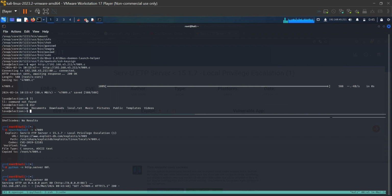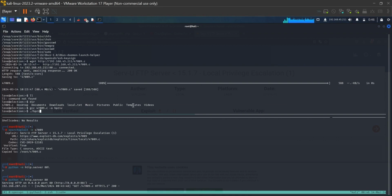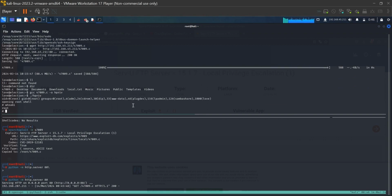Now apparently we just need to run the exploit to see it in action. Let's see if we can do that. gcc is basically the compiler. And then we put the file name itself, and the file name in our case is 47009.c. Then -o, and I will say the output is priv. I think that's enough. That is what will be the name of our executable. Hi, I am root. So that is all for the box.